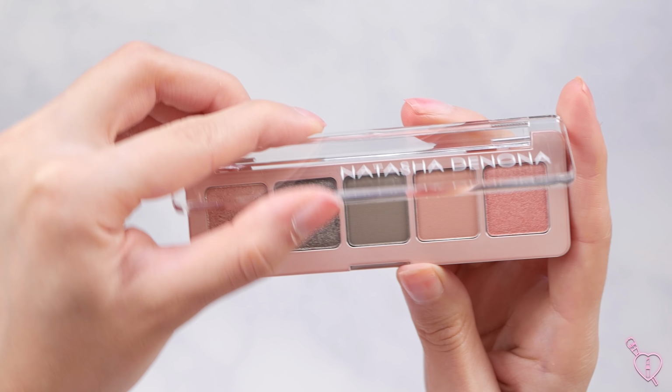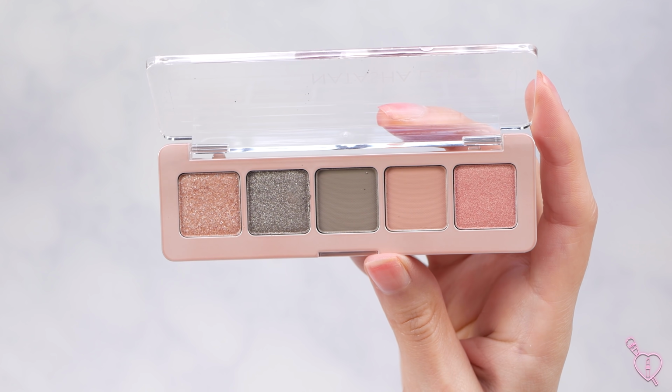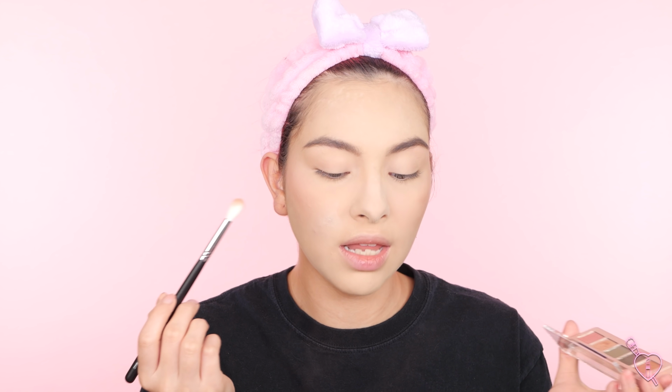For eyes today, I'm going to be using the new Natasha Denona Mini Retro palette. This is so pretty. I cannot wait to try it out. I'm also using the new James Charles brushes that I hauled in that video as well.